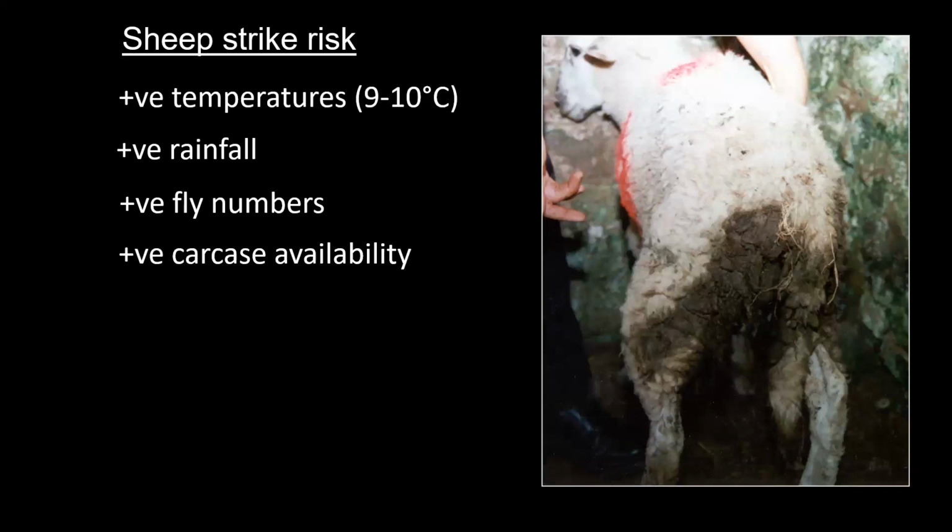The risk of strike can also be positively related to the availability of fallen stock, carcasses, because these flies will also breed in carrion, dead animals left lying around. So prompt removal and good disposal of carcasses can also be extremely important in helping to reduce the blowfly population. And if carcasses are left lying around, you can get hundreds of thousands of flies emerging from particularly a large animal carcass, and then adding to the population of blowflies and increasing the strike risk. So good management of fallen stock is important.